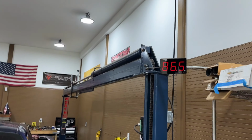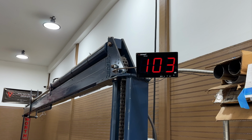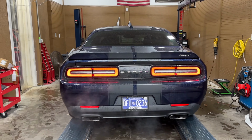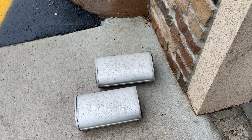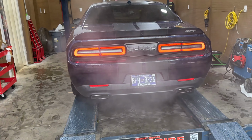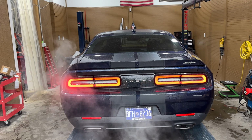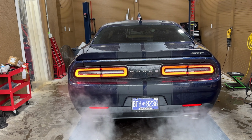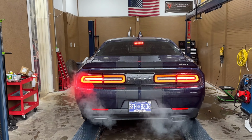Wow, here's sound decibels. Again. 117. Wow, that sounds so good. All we did is put bullets. Look what about $300 would do, including the cost of the bullets. You can get this sound. Beautiful. Go ahead and back it out.